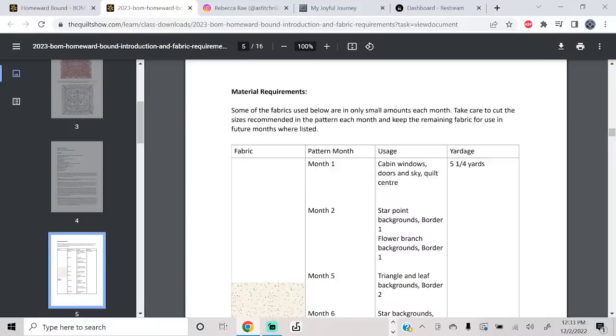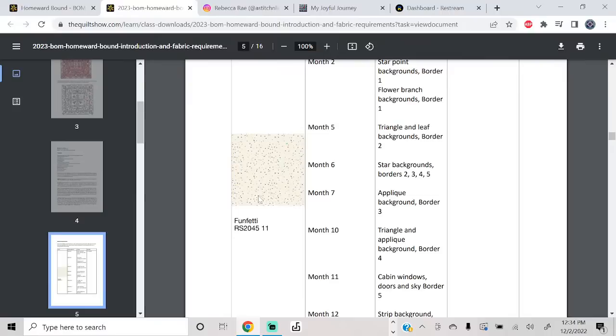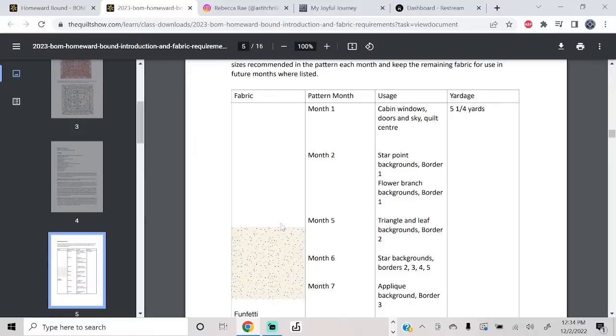The one question I have been asked repeatedly from people who haven't looked at this yet is, do you have any idea how much background fabric is necessary for the 2023 Homeward Bound? Yes, I do. Right here under the fabric, this was the background fabric that Sarah used. We were not able to get that fabric anymore, so we have this wonderful piece that looks similar to that, but it's little tiny squares, I think. They're just adorable, and it's a beautiful fabric. It's really, really nice.